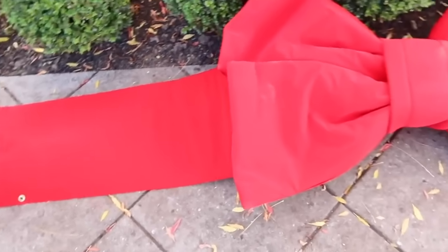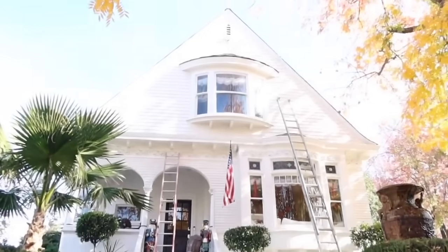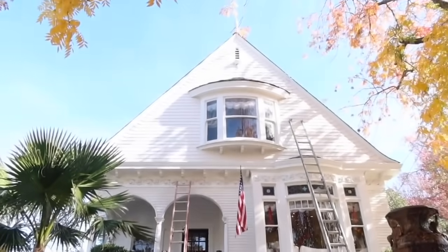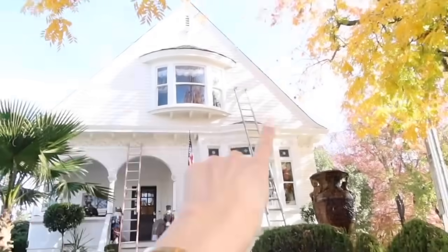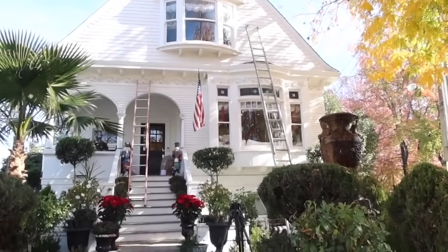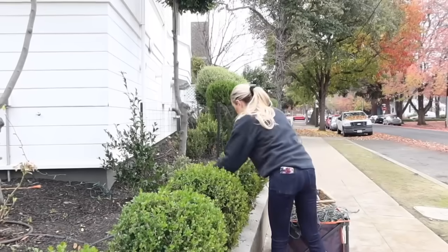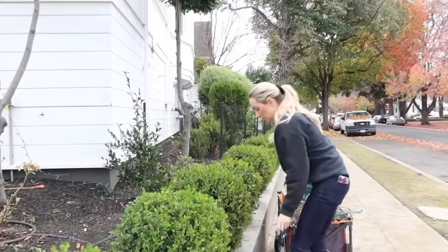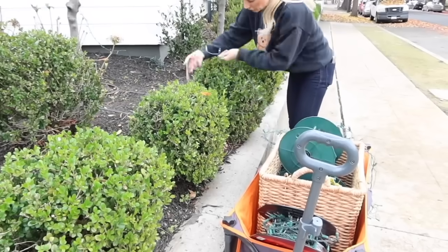Okay guys, so we've got the bow here and we're about to go on the roof and get this onto the house. I hope this looks as good in reality as it does in my mind. This is the big bow that's gonna go right there. Oh my god, I'm so excited. Making our Christmas memories.